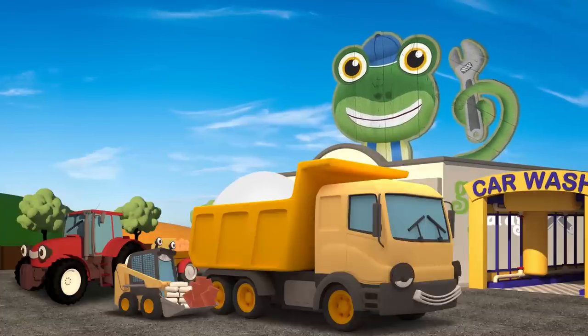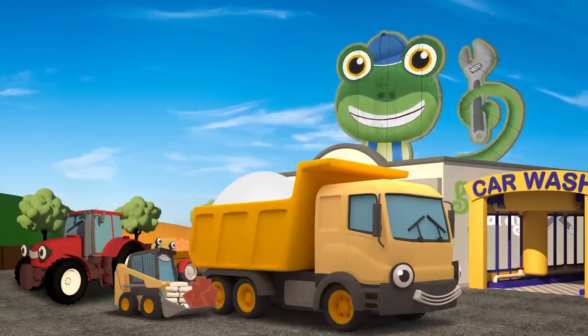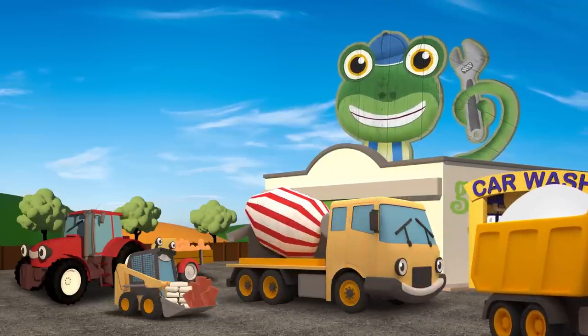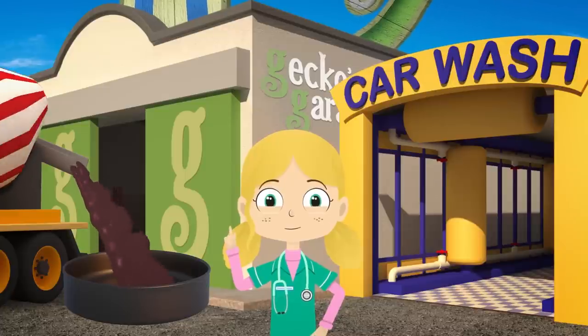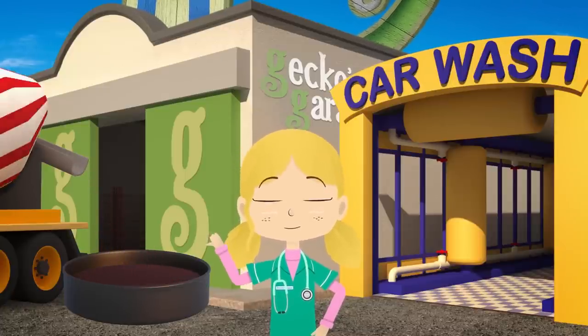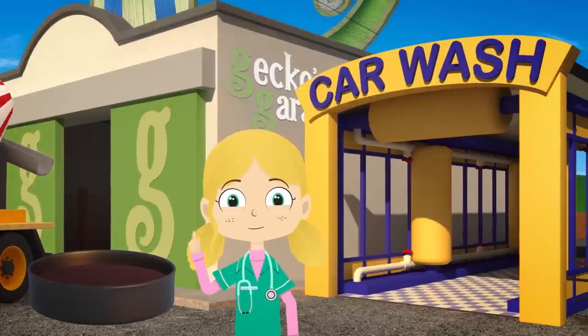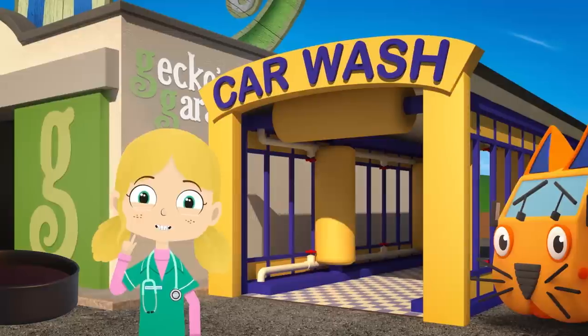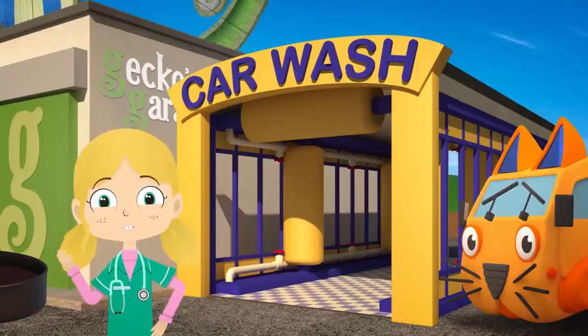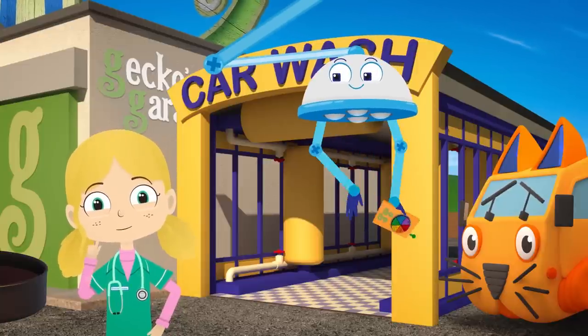We need to mix all of the ingredients together. I know just the mixer, Celia! Now the ingredients are mixed and poured into that giant cake tin, we need to cook the cake. It's far too big for my kitchen oven. What are we going to do?